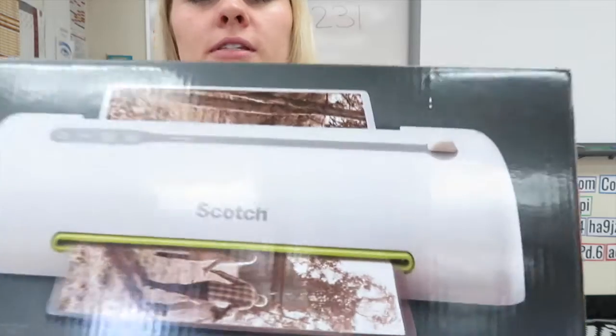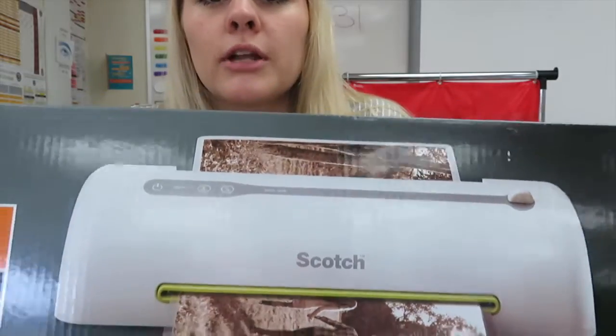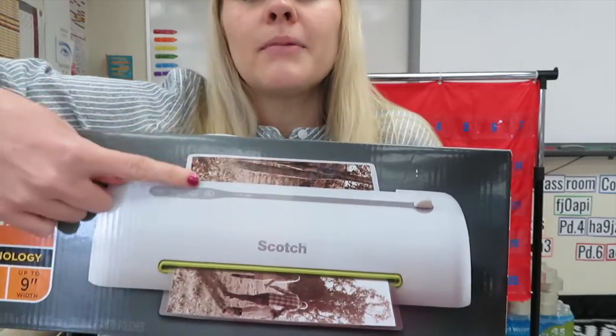So I actually have my Cricut still in the box too. I did get a Cricut. So I like to keep things in the box where I can have them nice and neat and not lose all the pieces like the cords. Since I don't use this every single day, it's just easier to store this way. But this is what it looks like. It is the Scotch thermal laminator. So you just put it in through the top and it will come out through the bottom, all laminated.